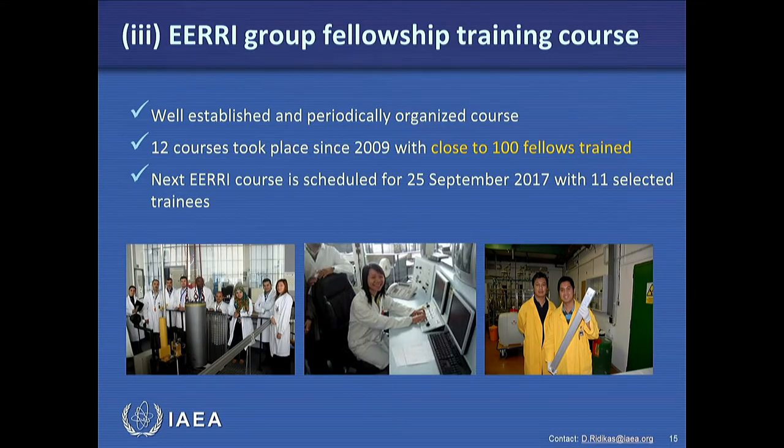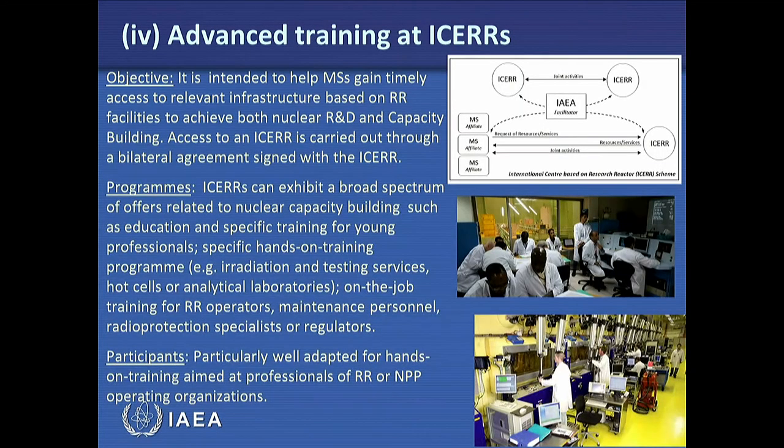In total, because this is hands-on, we can accept maximum up to 10 trainees. We train close to 100 fellows, and the next course starts. We just finished selection. 11 trainees are going to Trigger Reactor at Atom Institute in Vienna and Budapest Technical University Reactor in Hungary in a combined course for 6 weeks, starting on 25th of September.